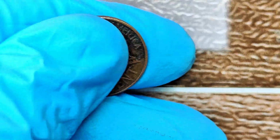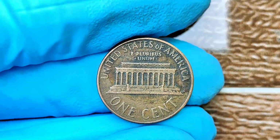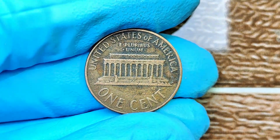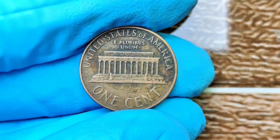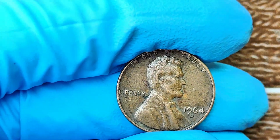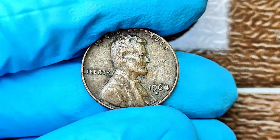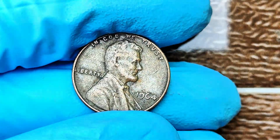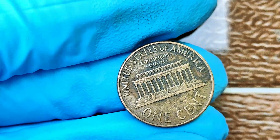Classic rookie mistake, but here's the kicker: that one penny started my obsession with checking coins. A few weeks later, I actually did find an error penny worth $60. Not retirement money, sure, but hey, that's like a month of coffee runs. So yeah, moral of the story, always check your change. You never know what treasure might be hiding in plain sight.